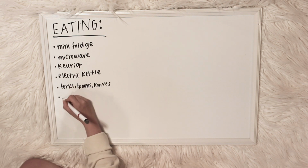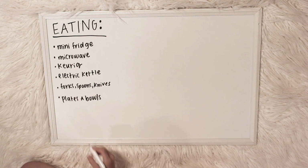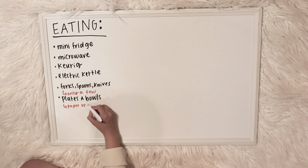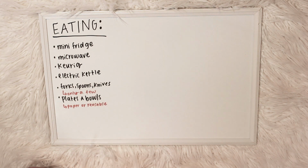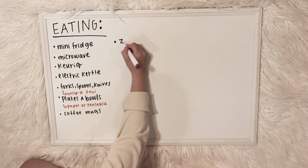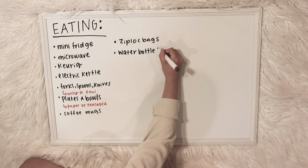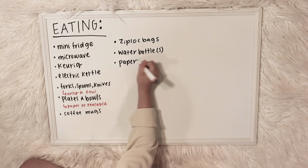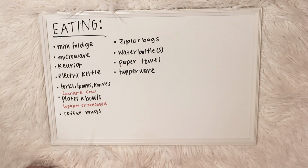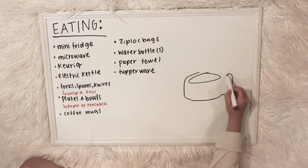An electric kettle was really useful, but it's really optional. We had gross water and we used to boil our water and it would taste a lot better, so that's a suggestion. A few forks, spoons, and knives. Plates and bowls. People like to use paper, but I recommend reusable. Just buy a couple. Coffee mugs, Ziploc bags, water bottles, disposable or reusable, paper towel, and if you want some Tupperware, get some Tupperware for your leftovers.